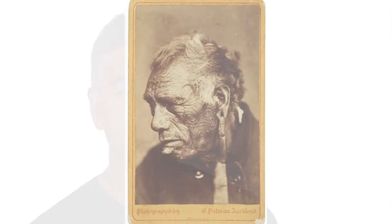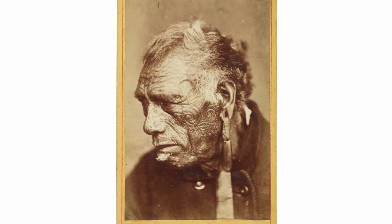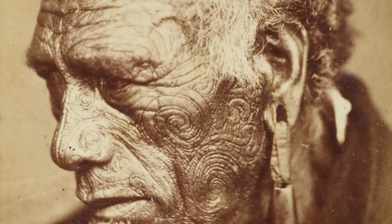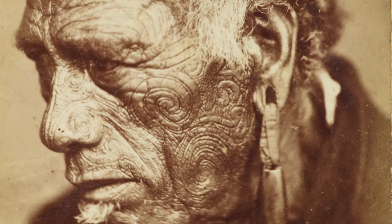I'm going to talk about one of the carte de visites that's featuring in the exhibition. It's a studio portrait of the Māori rangatira Ratene Hihitawa from Ngāti Pāoa. I chose this image because I think it's an especially sympathetic studio portrait of him, and especially so for the period that these images were taken.